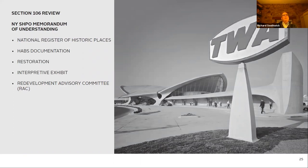And then there's a redevelopment advisory committee that was set up to review and advise upon the ongoing restoration. And that included the New York State Historic Preservation Office, the FAA, the Advisory Council on Historic Preservation, and even the Finnish consulate, Saarinen being a favorite son of Finland. So lots of parties, up to 22 consulting parties, got involved with the project.